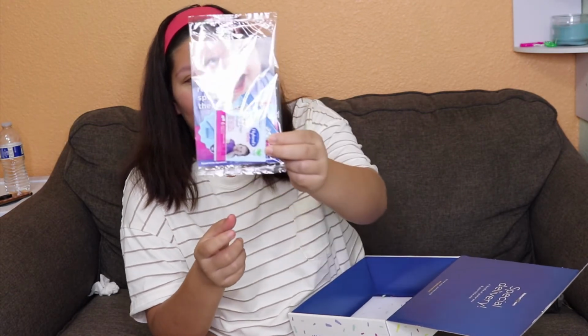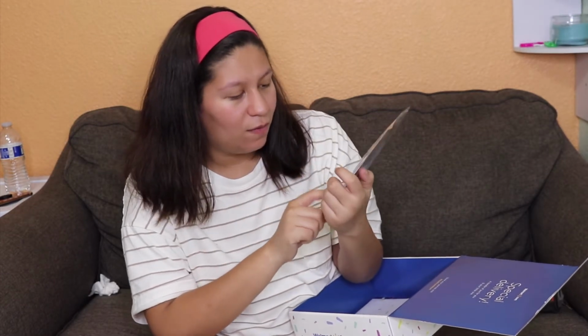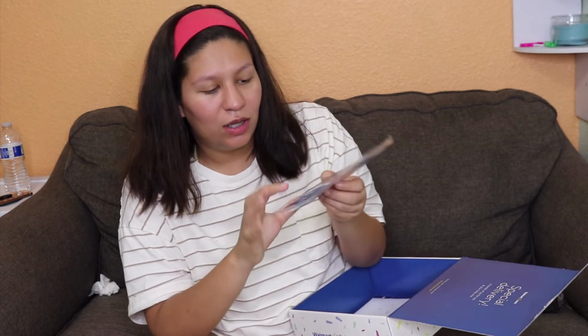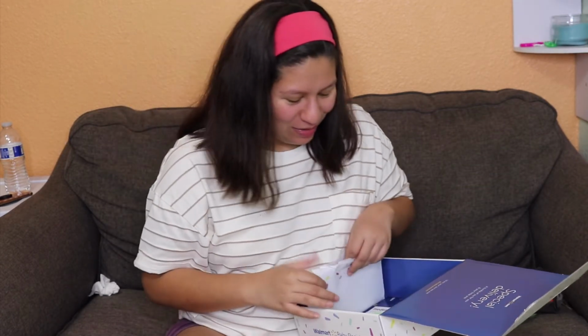So this is right here, and I believe it also comes with a code for you to scan it for your registry. It says add to your registry right there. So that's really cute and something to actually be prepared for, because babies start teething like 4 months in or something like that. I just know from all the YouTubers that show their babies are teething already. I feel like I have literally prepared for so much just through these sample boxes. I would totally recommend, especially if they're completely free.